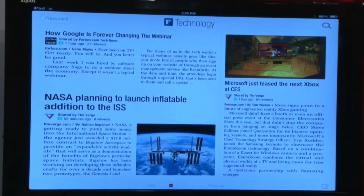Now here's one: NASA has some plans to launch an inflatable addition to the International Space Station. We're going to have Sean Cruzen. You guys know Sean Cruzen, right? He's the director of the Coca-Cola Space Science Center here in Columbus, Georgia, associated with the College of Education and Health Professions here at Columbus State University. He keeps us up to date on all of the things going on in space science, and I can't wait to bring Sean in and have him talk about this.